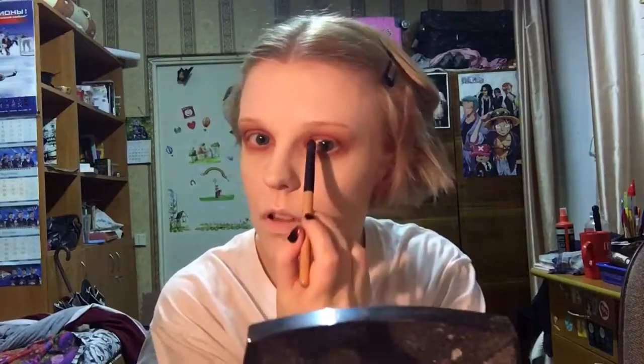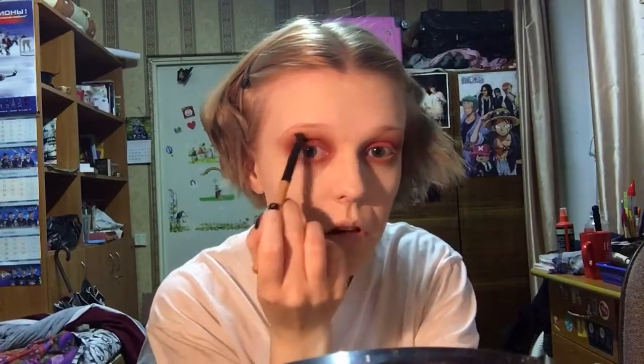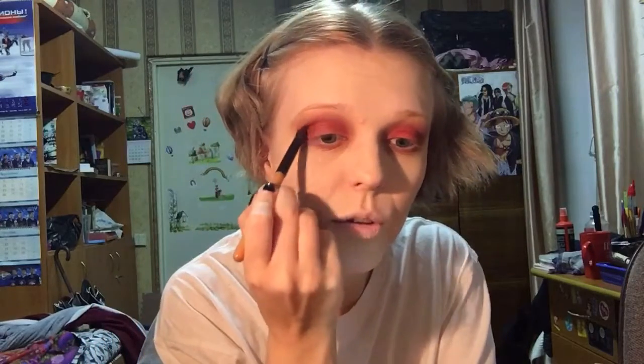No. Okay, so I think I'm done with the red. I think it's okay. Now I'm going to go with a dark purple color, a little bit darker. This one, yes, this one, and again, just put it in the crease, go around, make it darker, make it bold, make it scary. The darker the color, the scarier you look.